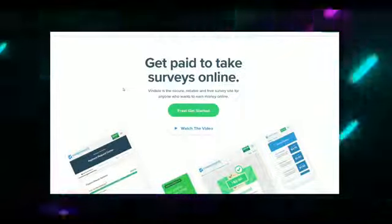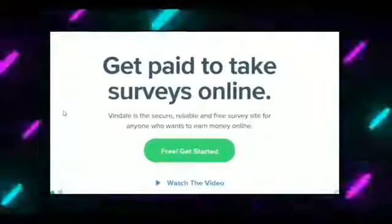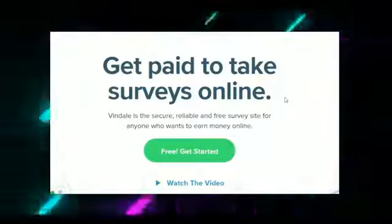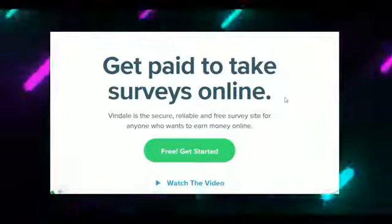And right off the bat, you can see that here it says you can get paid to take surveys online, and of course you can do surveys here, but I want you to forget about those because those things can be really boring and sometimes take a lot of time, sometimes don't. But today we're going to make money by reading emails. That's what we're here for. And now let's go into action.